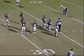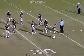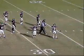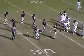Yeah, absolutely. Something you definitely don't want to see out of Rosser, and it's too early in the game. I know they're jittery and ready to get going, but still, don't need to be making those kind of mistakes this early in the ball game with 1st and 15.